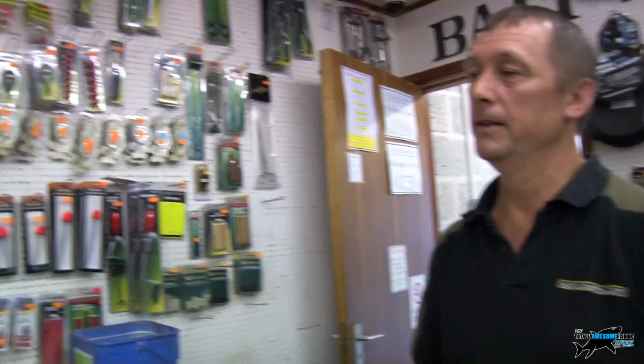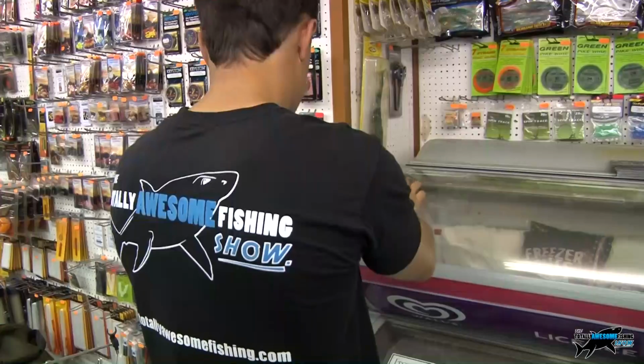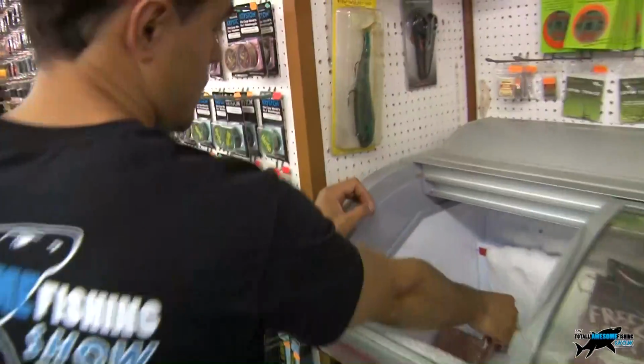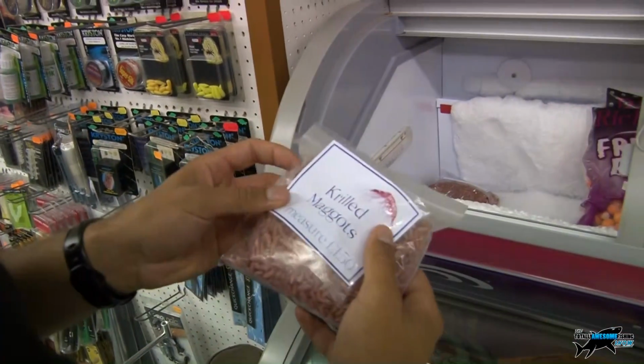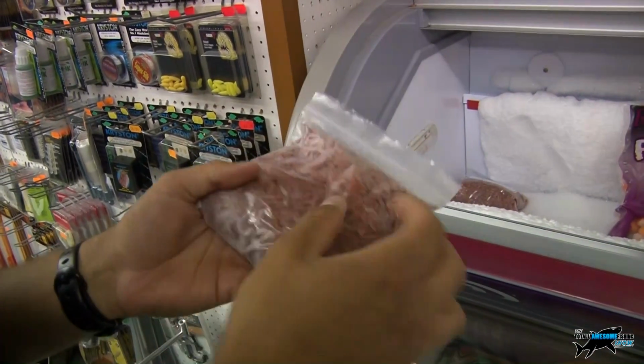And colouring, flavouring, anything like that? Flavouring, the big flavour at the moment is krill. So what is that, a powder you put in with them? It's a powder, yeah. You can put liquids with them, you can put different powders. People have got different ideas, but the big flavour at the moment is krill.